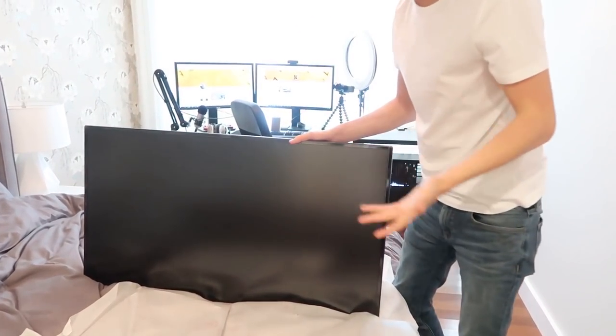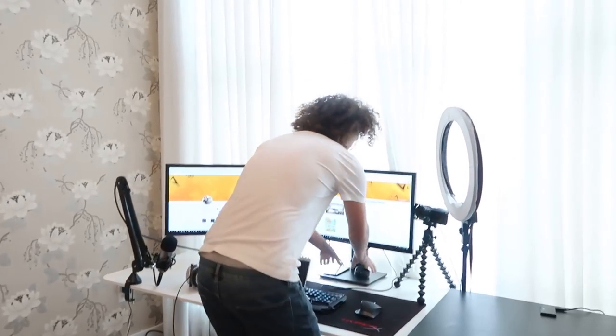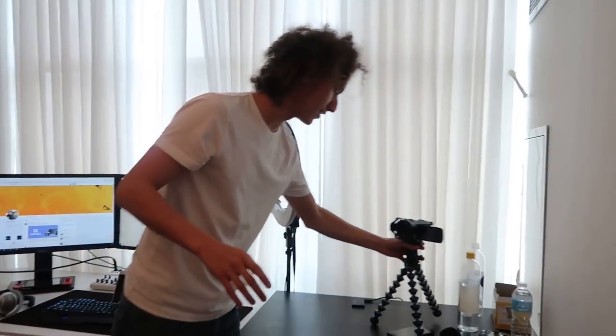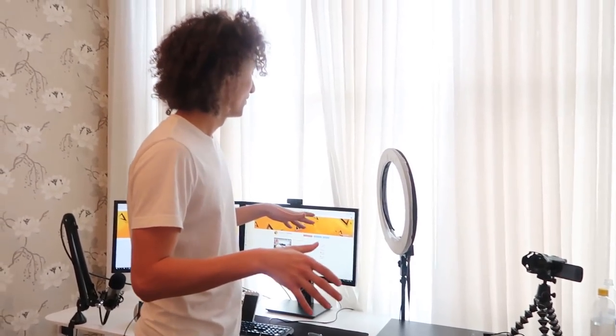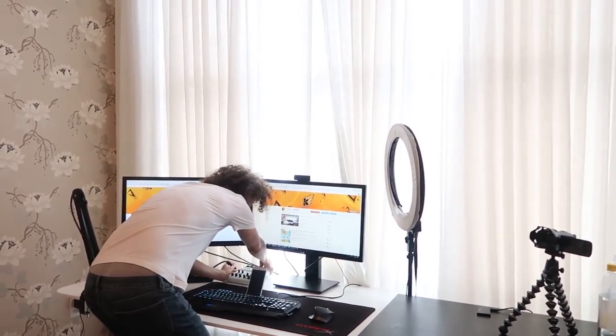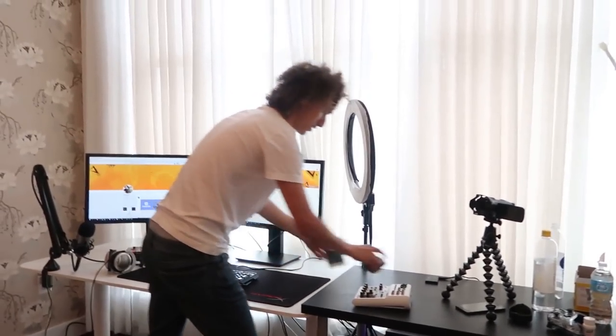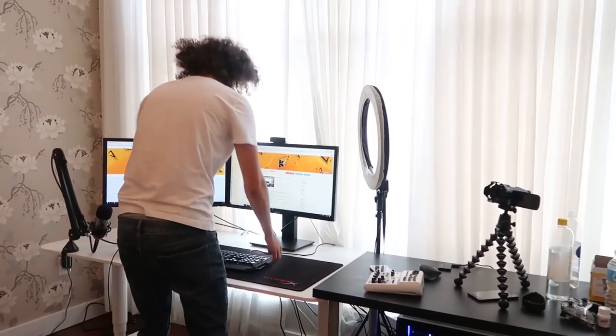Okay, so let's put this bad boy together. But first, we have to clean up the space over there for a second. Let's just clean it up. Because this is such a big monitor, it needs a lot of space on your desk, okay? Which I think is great. So let's move everything around a little bit, because we're gonna be upgrading the setup, of course. Let's see what we can do.